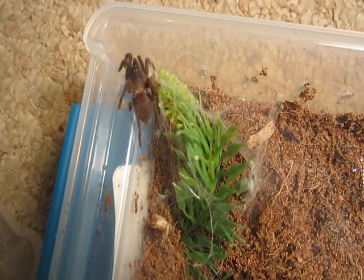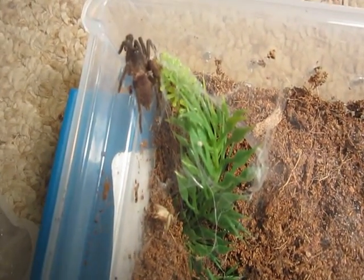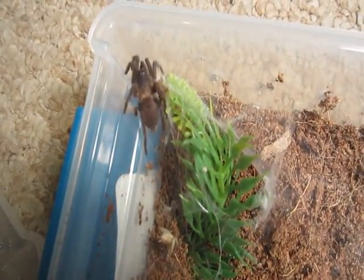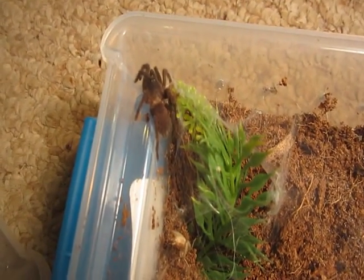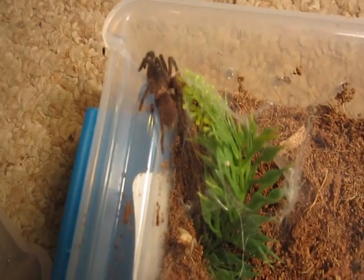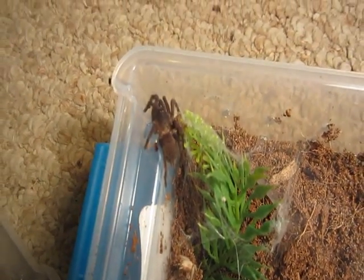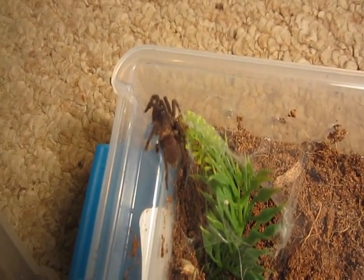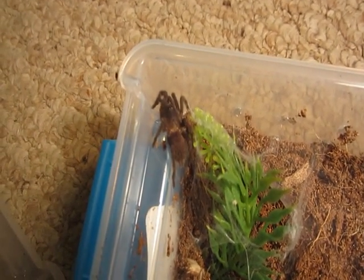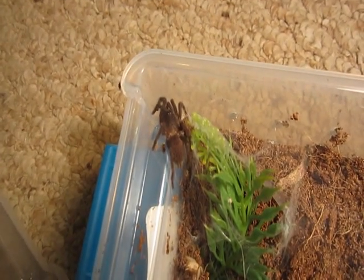So I may have to mostly call this an update / tour in like bonus feedings. But I was hoping that when the cricket bounced on the web there that the T would turn around and grab it, but no luck yet. Slings are just not as bold about feeding on camera as my older Ts. Some are. But let me see if I can kind of turn it around a little bit here.